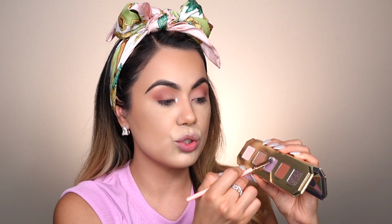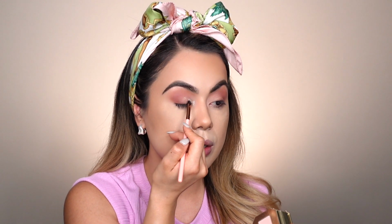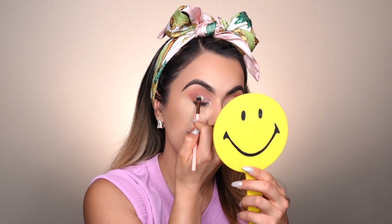So we're also going to go into Precious Gems, and I'm just going to apply that mainly in the center of the lid. And look at that, you guys. So beautiful, so shimmery. I'm going to do the same with Pave All Day, which is like this green shimmery shade. It almost looks slightly blue. I don't know how it's going to look on camera, but in person, it just looks like it's green blue, and I absolutely love it. You guys know my favorite shade is green, so I'm very excited to see how this looks on. I'm hoping that it looks really pretty.